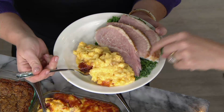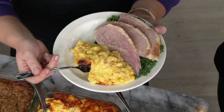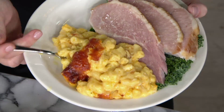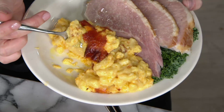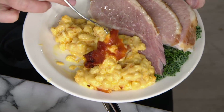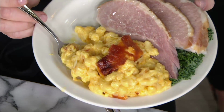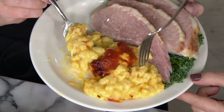So since this is your signature recipe, what makes this pretty much the best mac and cheese on the planet? So this is the creme de la creme of mac and cheese. It's got 4 different cheeses. It's got sharp cheddar, Asiago, mozzarella, Monterey Jack, and then you see that beautiful brown crust on top. We put more cheese that browns beautifully in your oven. Oh, that's the best part right there. And it is all real cream and butter and these wonderful size macaroni noodles.